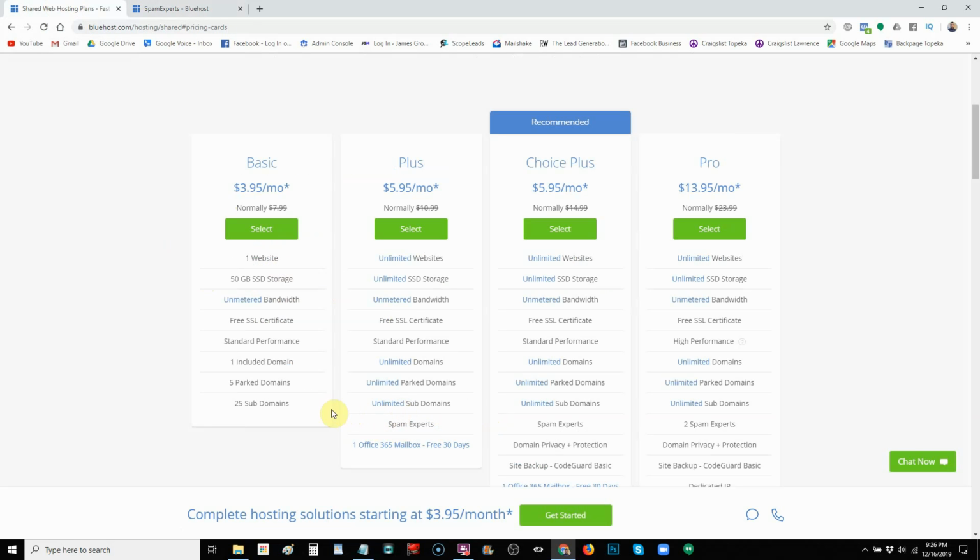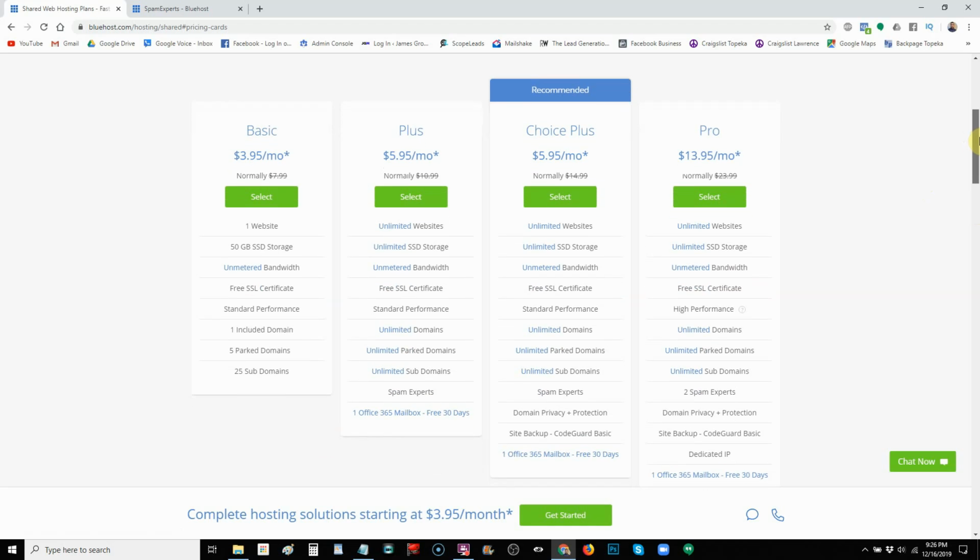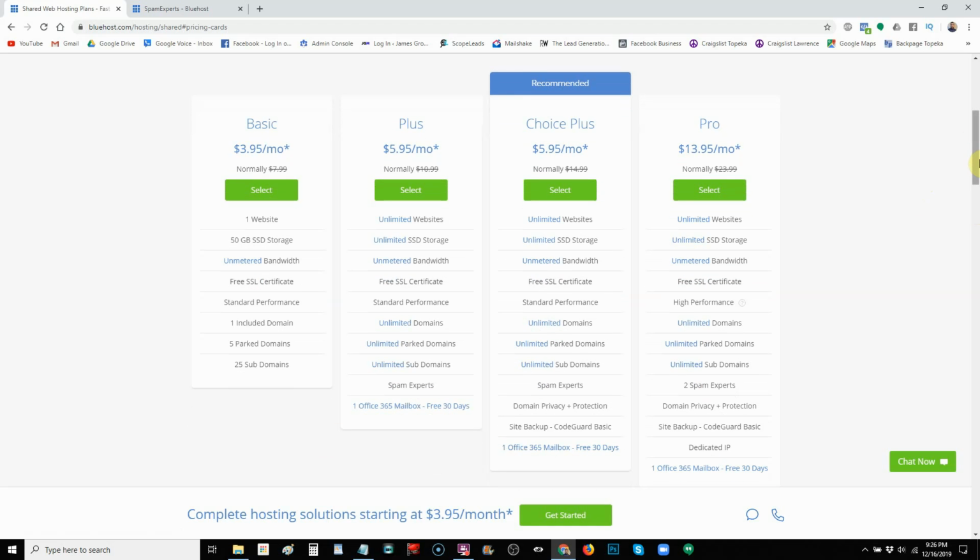The next addition of the Plus plan is the one Office 365 mailbox. That's a Microsoft product. I don't personally like it. I don't like Microsoft products at all. I used to use them. I just don't like it. But that's what that is.